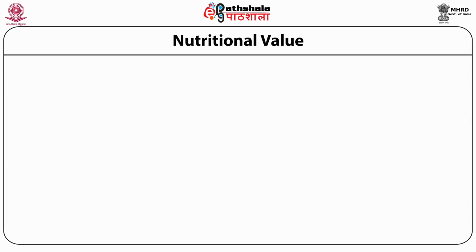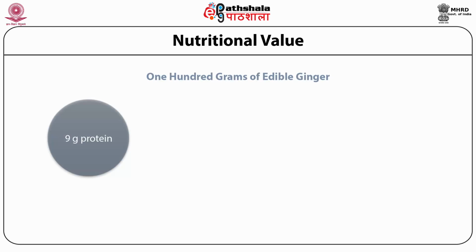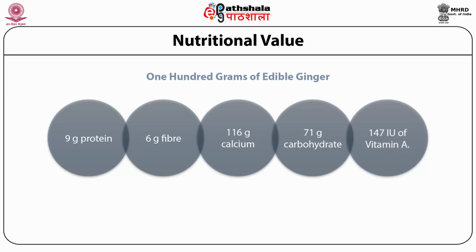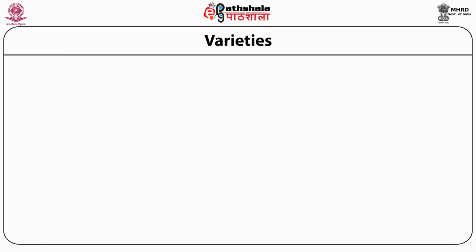As far as the nutritional value of ginger is considered, it has been seen that 100 grams of edible ginger contains approximately 9 grams of protein, 6 gram fiber, 116 gram calcium, 71 gram carbohydrate, and 147 IU of vitamin A. There are different varieties of ginger.